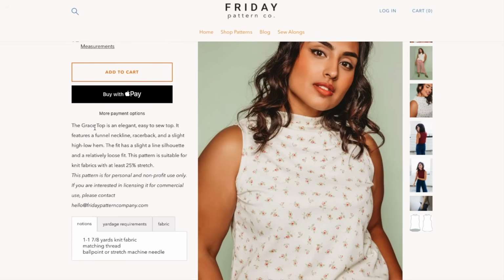The Grace top is an elegant, easy to sew top. It features a funnel neckline, which I love, racer back, also love, and a slight high-low hem. I'm on the fence. Sometimes I like them, sometimes I don't. The fit has a slight A-line silhouette for a relatively loose fit, suitable for knit fabrics with at least 25% stretch.